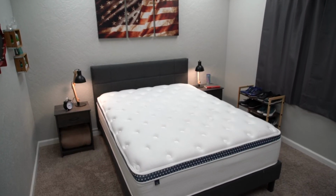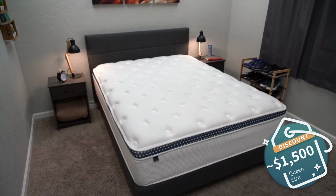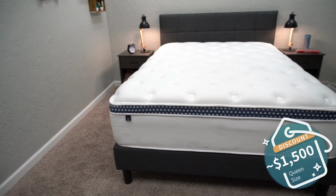But in terms of the WinkBed, they usually set their MSRPs pretty high and then offer heavy discounts. So after you apply one of those, you should be expecting to pay around the $1,500 range for a queen size WinkBed.